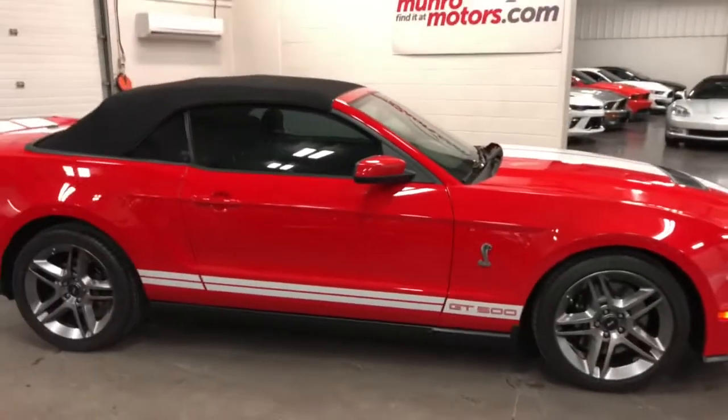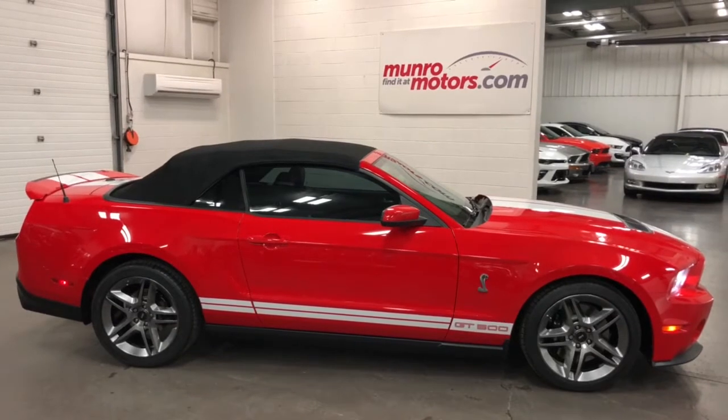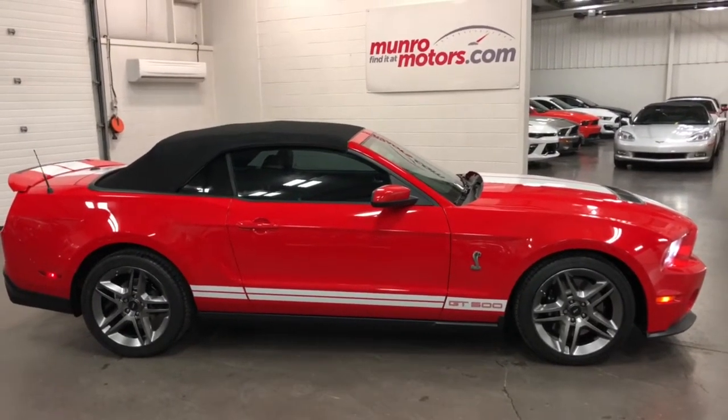So there you have it, folks. That's a 2011 Ford Mustang Shelby GT500 convertible, loaded up with nav and all the other options.